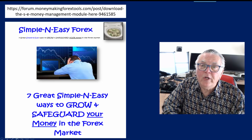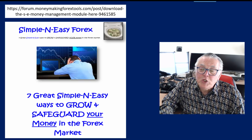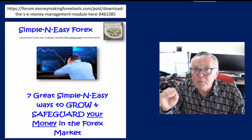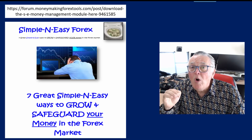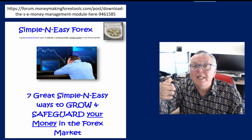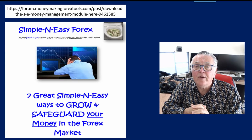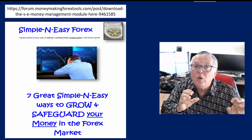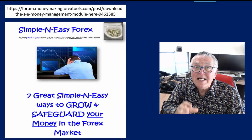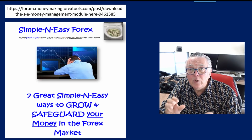Now, the free download is 7 great, simple, and easy ways to grow and safeguard. Safeguard is so important. Now, the more experience you have, the more you start focusing on safeguarding your capital than worrying about the actual trading results, because once you've got them under control, they'll do their own thing. But safeguarding your capital is something you have to do from day to day. You have to stay cool, calm, and collected when you make your position sizing decisions.